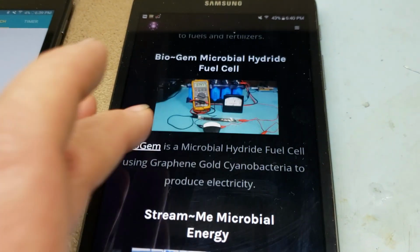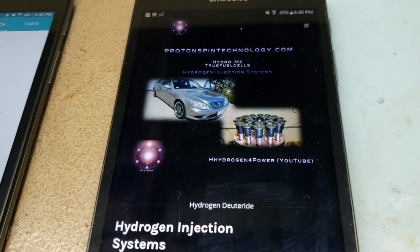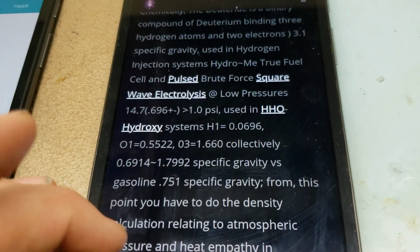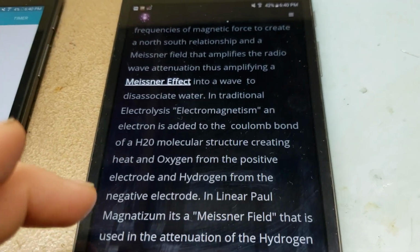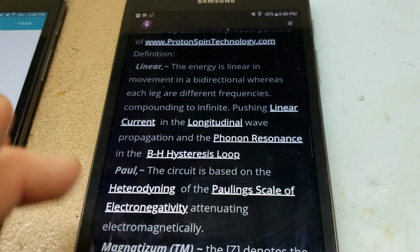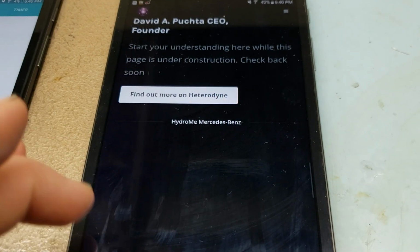We got that handled, and we support that industry because it's necessary for the masses. So now we come up here to hydrogen injection systems. This is the full understanding of hydrogen deuteride injection under pressure. HHO is under the intake manifold under no more than 15 psi and pretty much vacuum. Otherwise, it will self-detonate, and that's not good. This fuel, hydrogen deuteride, we can pressurize it to 6,000 psi.